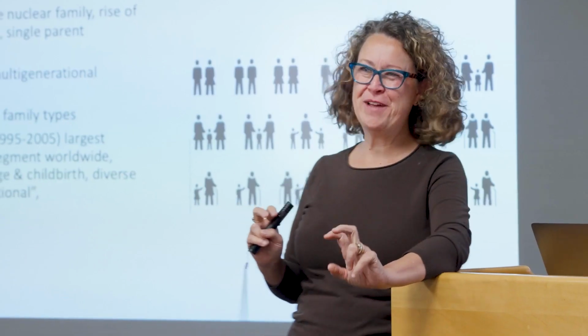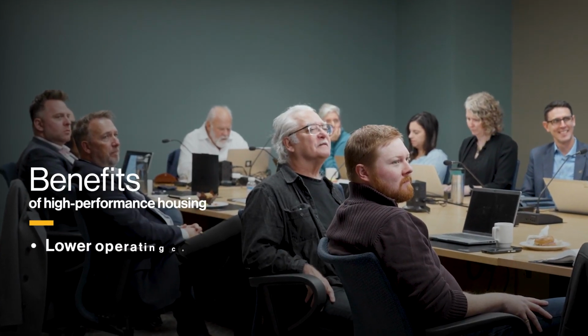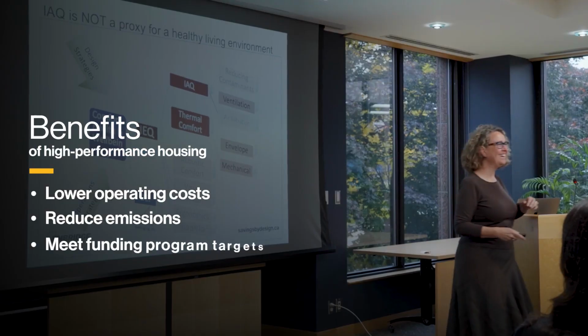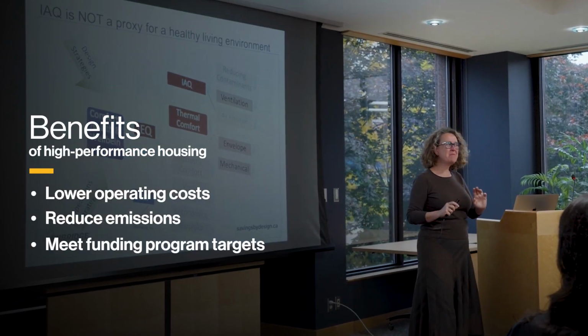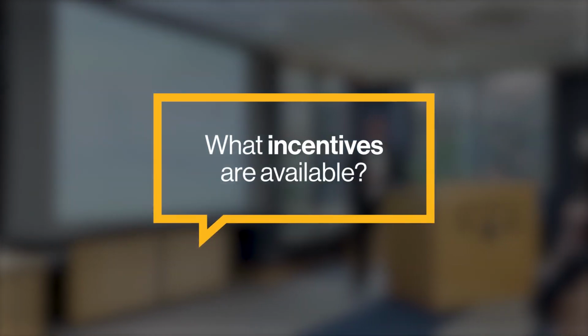It's meant to be very collaborative between our team of experts at Sustainable Buildings Canada and the project team to find solutions and to do a lot of problem solving to make a proposed project more energy efficient. The benefits of participating in Savings by Design are lower operating costs, reduced greenhouse gas emissions, and by building a more efficient building, more federal funding can be within reach because you're meeting the requirements for those funding streams.